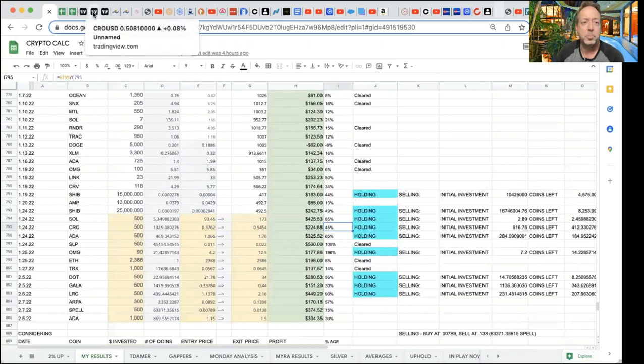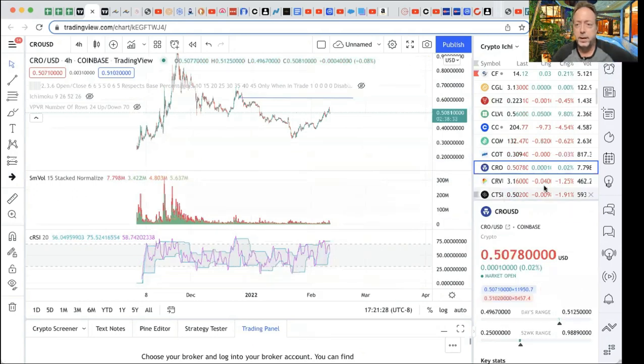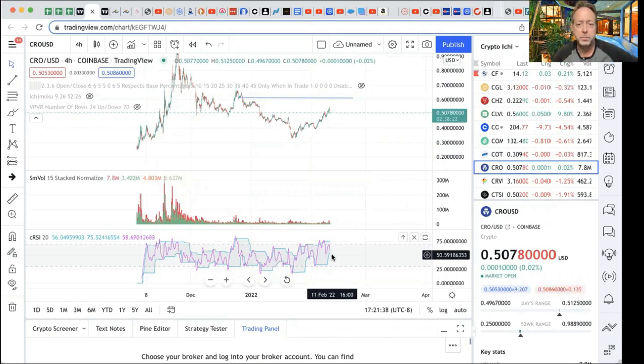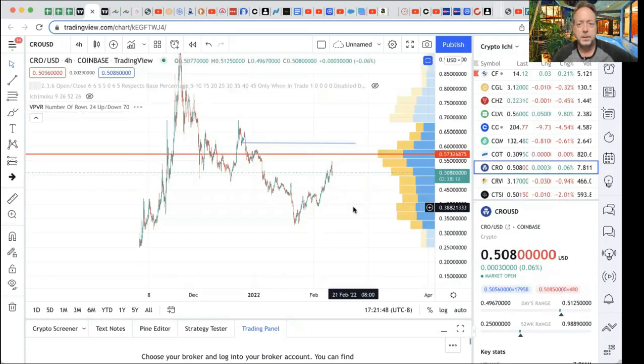Okay, let's go back. Let's take a look at it and see kind of what's going on with it. Right now we're barely up 0.02 for the moment. We hit the 70 on the RSI and we're heading back down towards the 50, which is expected. When you hit that 70, you usually go a little bit above it and then you start to bounce back down. The volume, let's go take a look. What's going on with the volume? You can see here that most of the volume has been up in this range right here. So most of the activity has been right in here in the 57 cent mark.